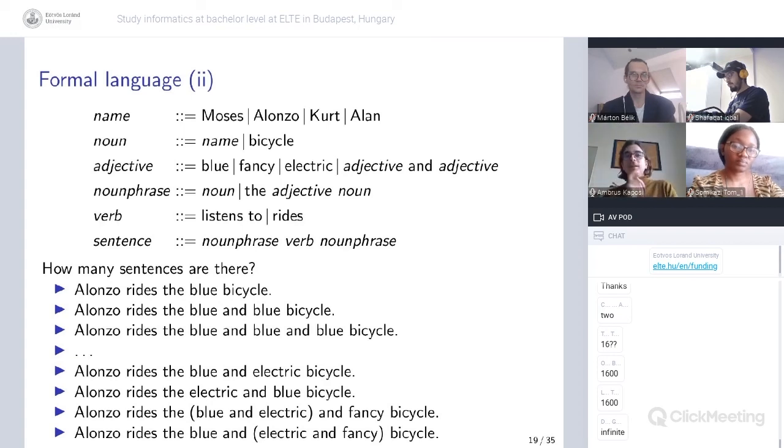And moreover, these two sentences are also different. So if you say that there's a blue and electric and fancy bicycle, that's different to saying that there's a blue and then separately saying together that it's electric and fancy. Okay, so it really matters how you build up the sentences.